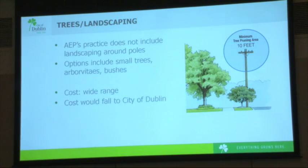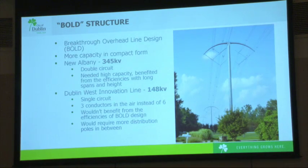Trees and landscaping: AEP's practice does not include landscaping around the poles. We have suggested to AEP that we would consider options to improve the aesthetics in the area and, as I said, soften the views. So we could consider planting some smaller trees that would be allowed and wouldn't grow up into the prohibited area of the lines. We could consider some bushes, and that would help beautify the area. There would be a range of costs associated with that, and those costs would fall to the City of Dublin. And then this is a picture of the bold structure.